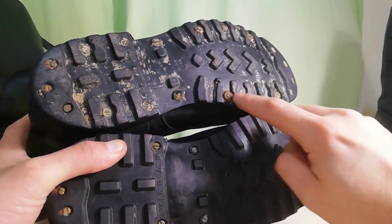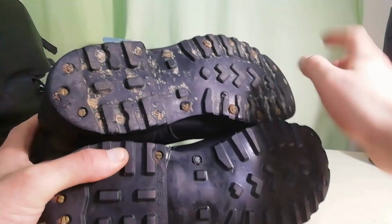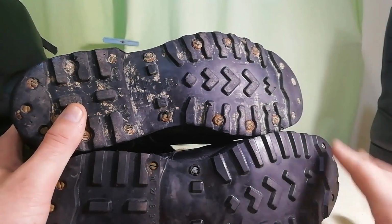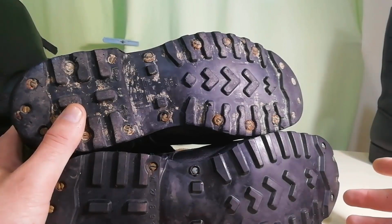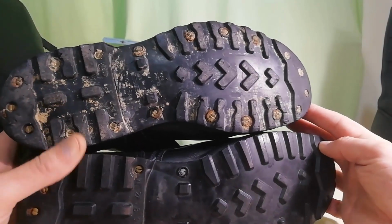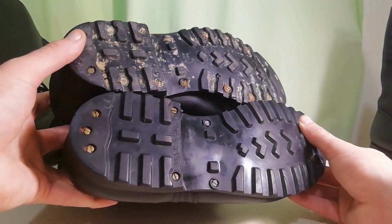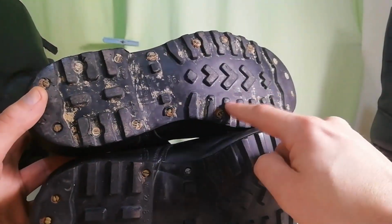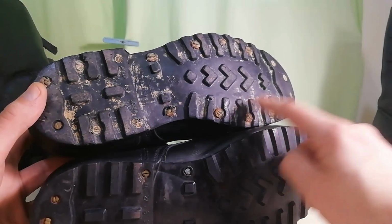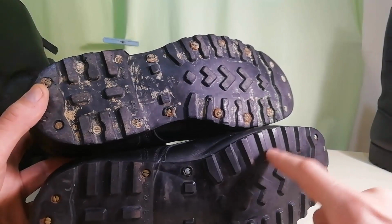So I think that the screws here on the older version are different than here. Maybe not, maybe I'm just tripping. Oh, yeah, there is an obvious difference. Check this out, guys, I never paid attention to this. These earlier versions seem to be better made than the new versions.